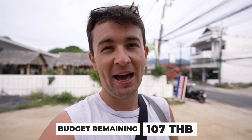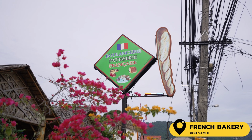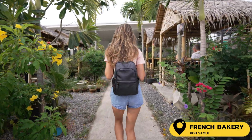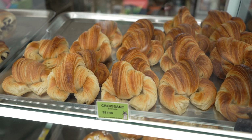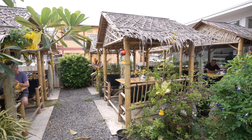Okay, we have 107 Thai baht left in our budget, and we have come around 200 meters from our new hut bungalow location to this French bakery behind me. Looks delicious, and we're gonna see if we can find some stuff for both of us. Oh, you can smell all those pastries. They smell amazing. They've got these awesome little huts that you can sit down and have your brekkie in. Hayley's in here already.